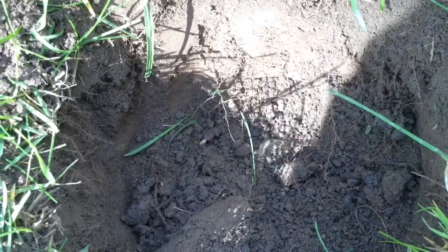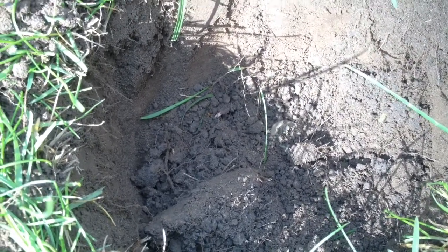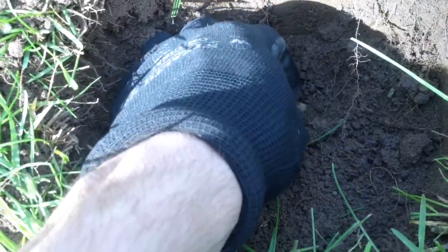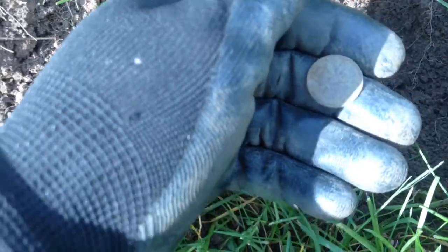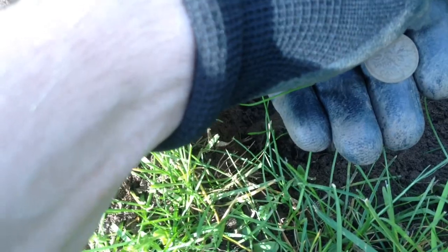Hey guys, just found my second penny for the day. I don't know if you guys can still see it. It's in the hole right there. I'm going to get it out. Try to get the date. 1980. So, yeah, there's another penny. I'll see you guys at the next hole.